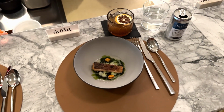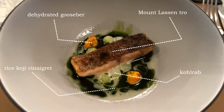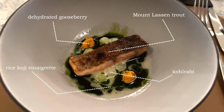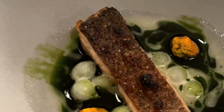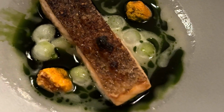Next came this trout prepared over Japanese charcoal accompanied by kohlrabi and dehydrated gooseberries. The trout had an exquisite crispy skin and wonderfully tender meat. The gooseberries in particular were filled with intense flavor due to the dehydration process, a nice addition of acidity to complement the fattiness of the trout.